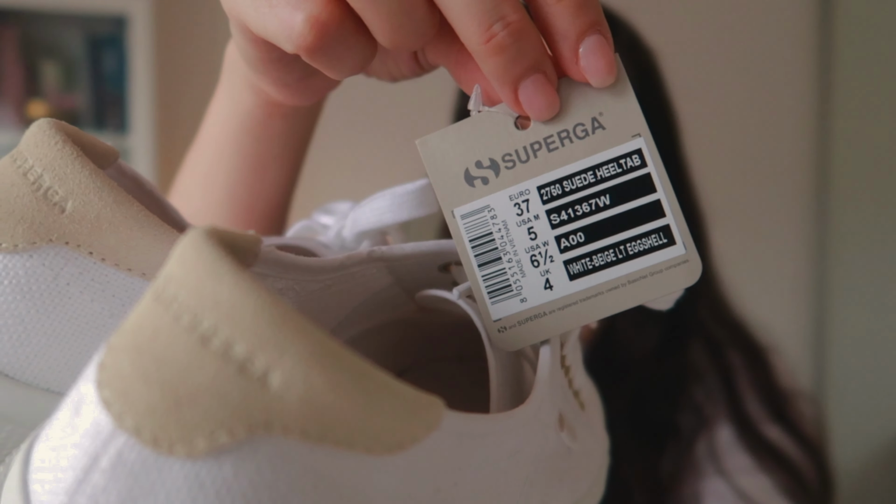And they were on sale for $50, which was amazing. These are the 2750 suede heel tab and they're in the white beige eggshell color. So this is the tab that they come in. I'm gonna try them on and see how they go, maybe wear them around the house and just see the size, if it fits well. But otherwise I think these are really cool. I feel like I was really missing a classic white sneaker in my wardrobe.